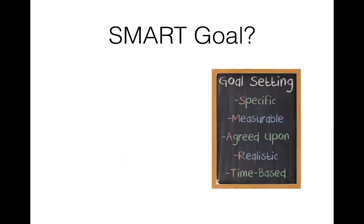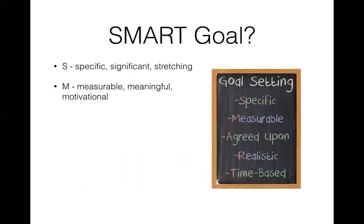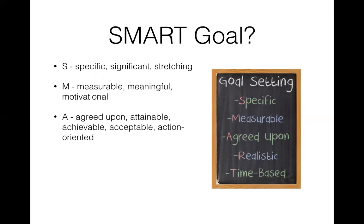So what is a SMART goal? This little picture over here describes one version of what a SMART goal is, but I like going through multiple versions, right? So let's go with S. It can be specific, significant, or something that stretches you as a person. If you're just doing something that's fairly easy for you, it might not necessarily get you new results. If you do the same old thing, you're going to get the same old thing. Measurable, meaningful, right? It can be something that's measurable, it could be significant, but if it doesn't mean anything to you, you're not going to work towards it. It's got to be motivational for you. Something that's agreed upon.